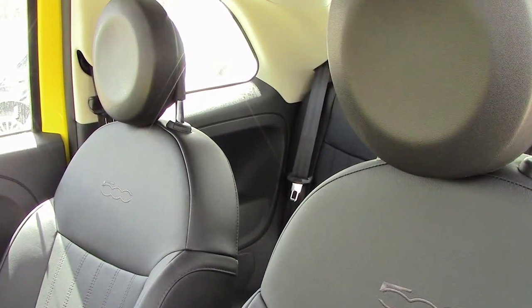And the interior features an all-leather seating with premium stitching and rear folding seats. As well, the front seats are heated.